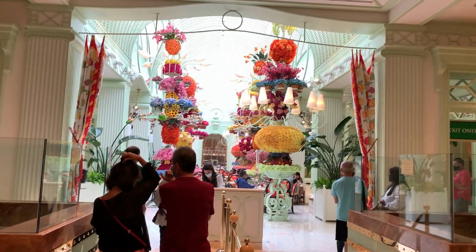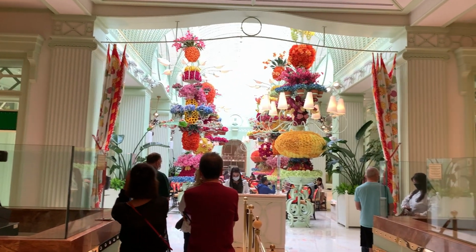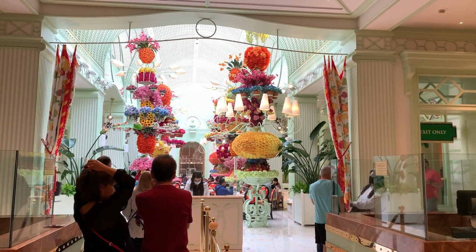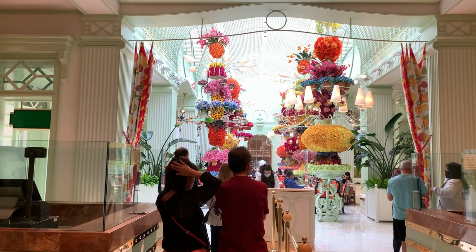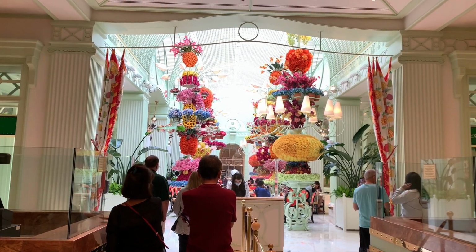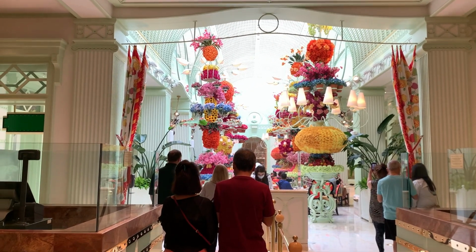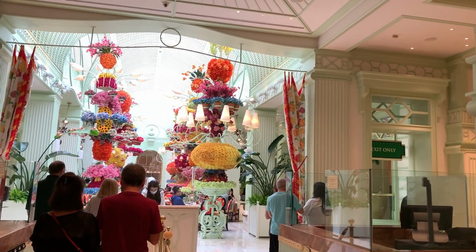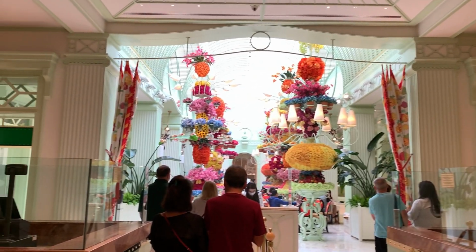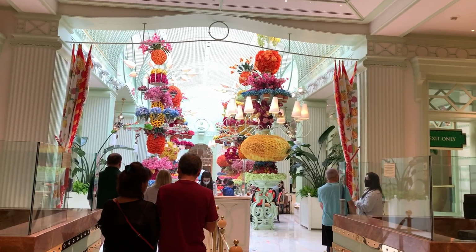So look how beautifully decorated it is. Those are all flowers. So pretty. I'm not gonna lie, I'm hungry. I'm really looking forward to this. Right? Everybody's got their masks on. We're keeping distance from the people in front of us. And we're super looking forward to it. Never been here before, so we'll be back.